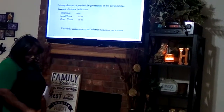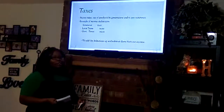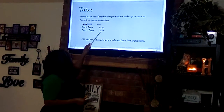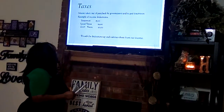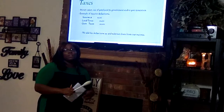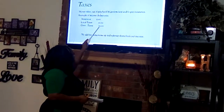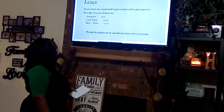So here we have a few deductions. Insurance, they take about $15 out of this check. For local taxes, approximately $10. We're just using the estimate. It'll probably be more than this. And for government taxes, they'll take out $20 of this paycheck. So in order to figure out exactly how much you're going to be bringing home, you would have to add up all of these charges and then subtract that from the income. Okay?